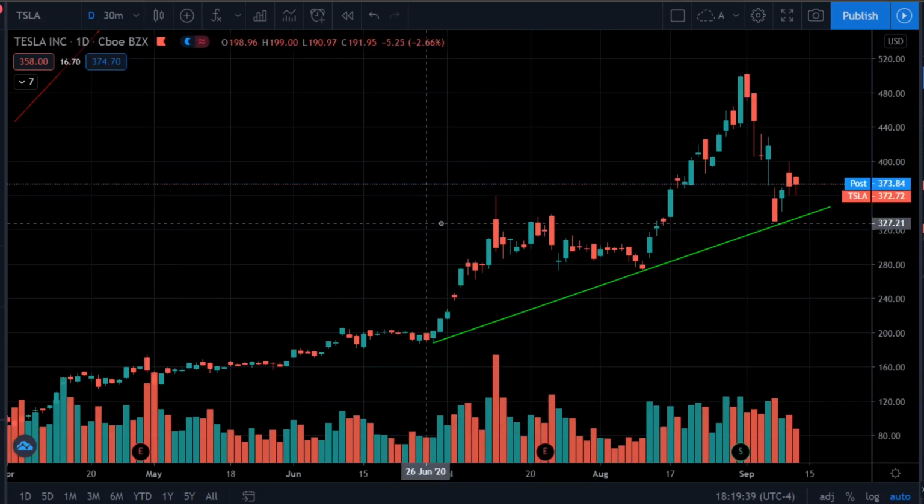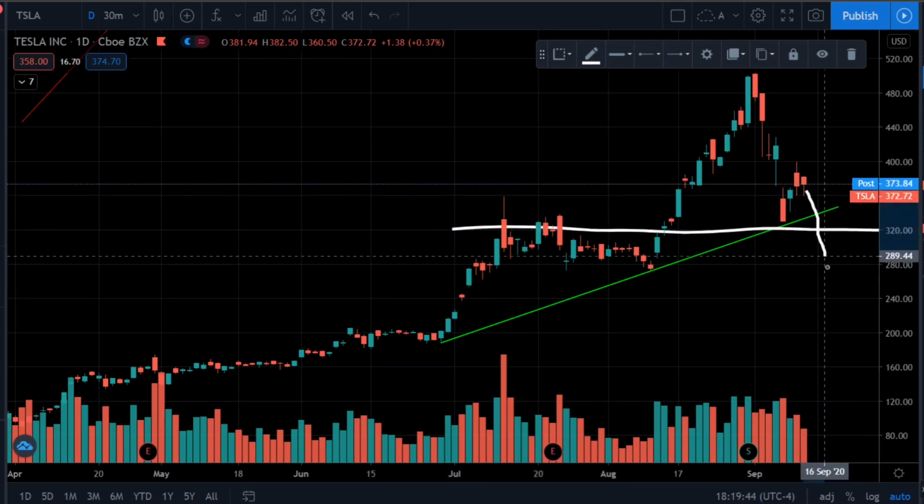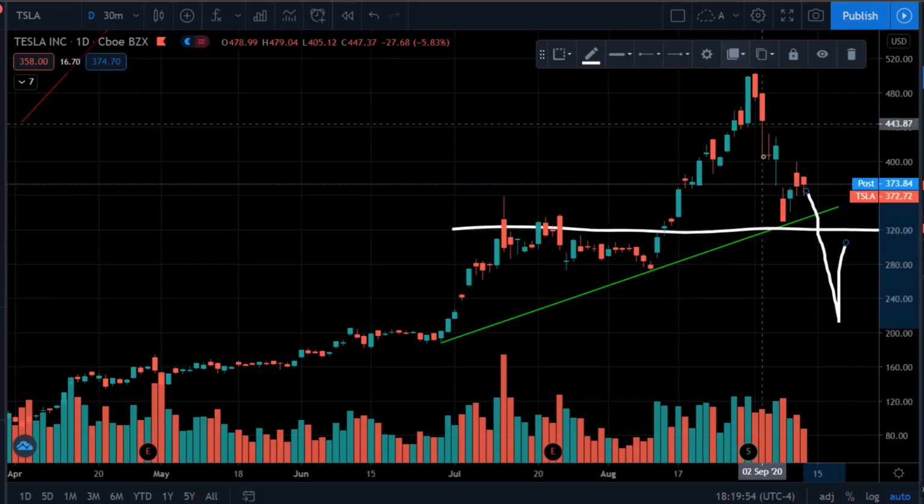Here's Tesla. It's holding up, but remember, we do have this area here. If it breaks down below this area, we could see a retest. The momentum in Tesla is still to the downside.